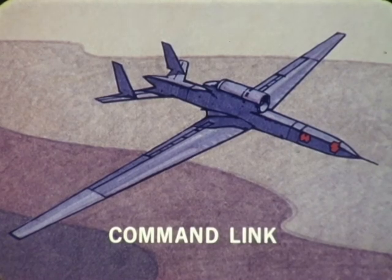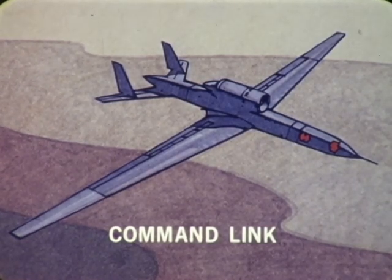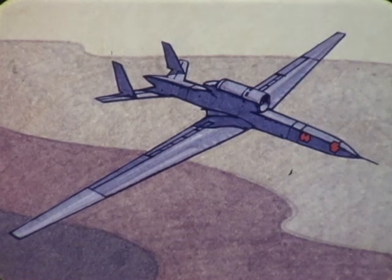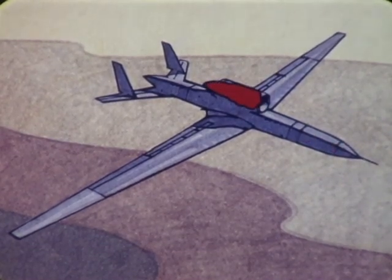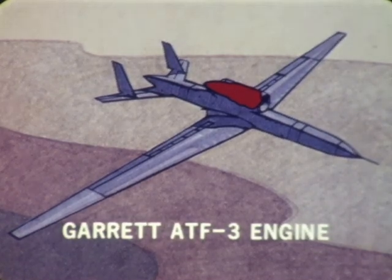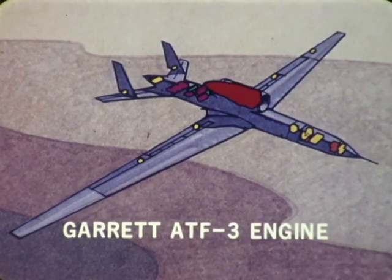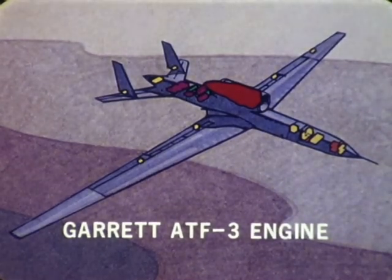In command link, the redundancy becomes quadruple. Two separate MCGS systems, plus dual UHF systems. Any one of these four links can fly an entire mission. The prototypes are powered by a new Garrett ATF-3 engine, with very low fuel consumption, low noise level, and is relatively smoke-free.